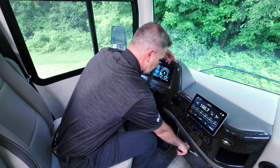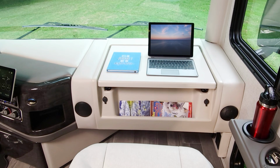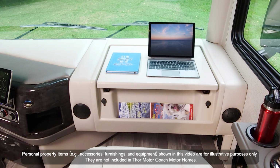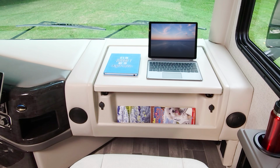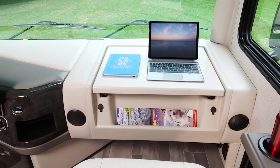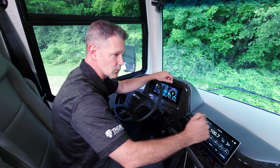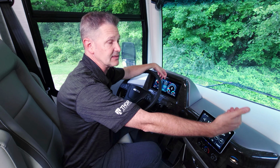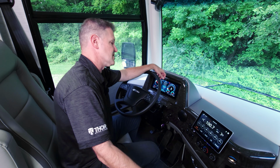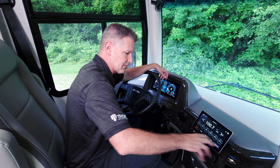HVAC, nice storage down below, and for the passenger, you have a flip-out dash workstation. What's nice about this is it's connected to the 1800 watt inverter. There are some plugs down below, so you can turn on the inverter, and then when you're down the road and connected to that Winegard 5G, you can get a little work done while they are out there, maybe posting to social media, maybe FaceTiming family and friends, maybe the kids are going to play a video game. It doesn't matter. You have some 12 volts there as well, cup holders.